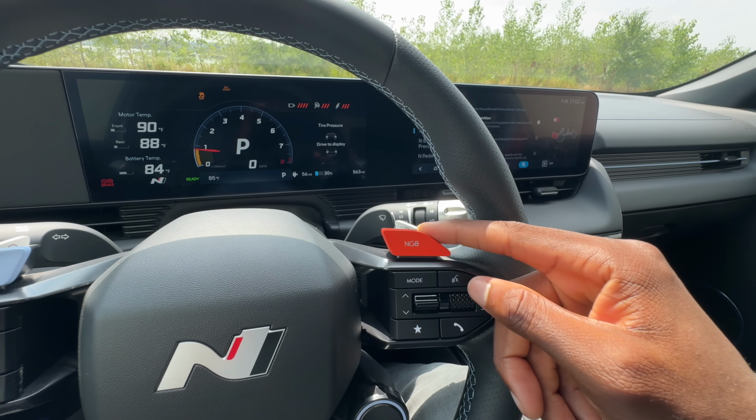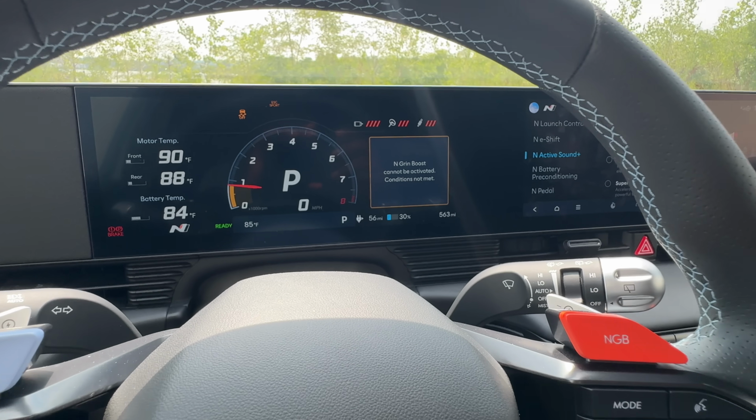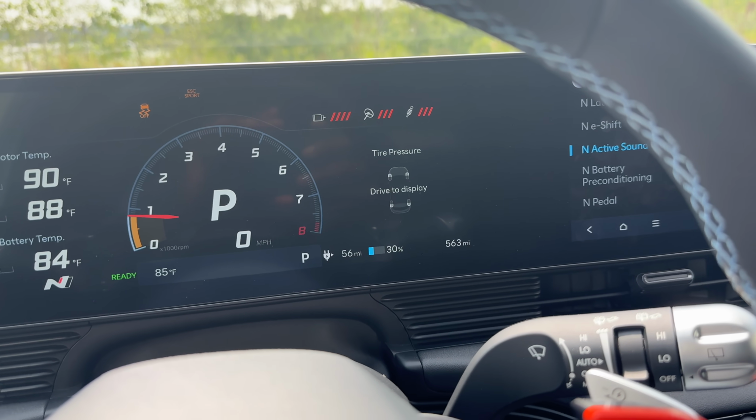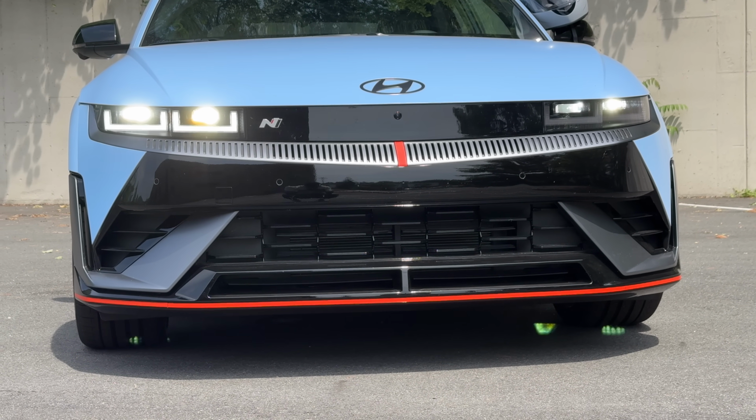This boost button does give you extra horsepower in 10-second bursts, which is pretty sick. Of course, you can't activate it all the time, but when you do, you can feel it. There's a launch control. There's all sorts of track modes. I mean, this car is fun, bro. I gotta say, this is a very fun car.